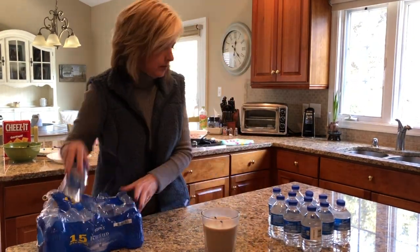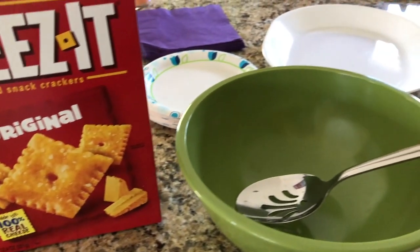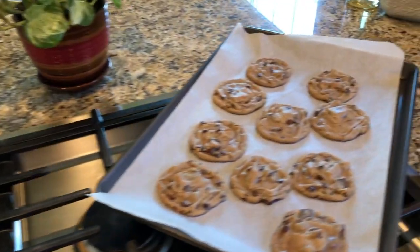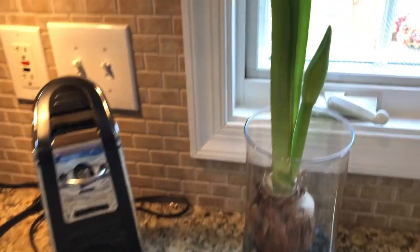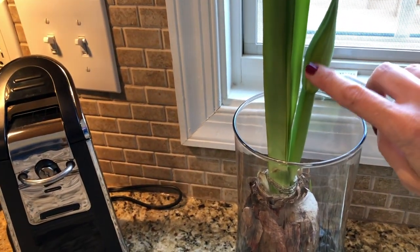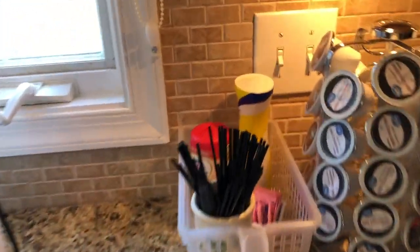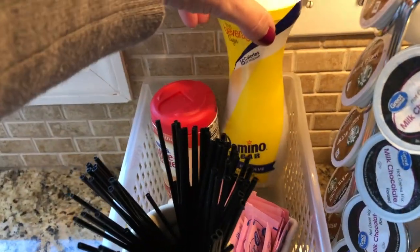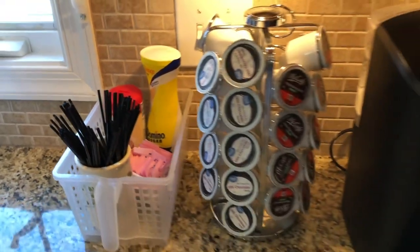So I put some waters on the counter, and when I get home, I'll put these Cheez-Its in a bowl for something salty. And I wanted to show that we have another bloom on our amaryllis. This is the neatest thing. It's the gift that keeps on giving. And I have the coffee pods filled up, and I keep this container in the cabinet. I can just pull the whole thing out when I need it. It has the sugar and the creamer and the stirs. And that's it. We're ready for tonight.